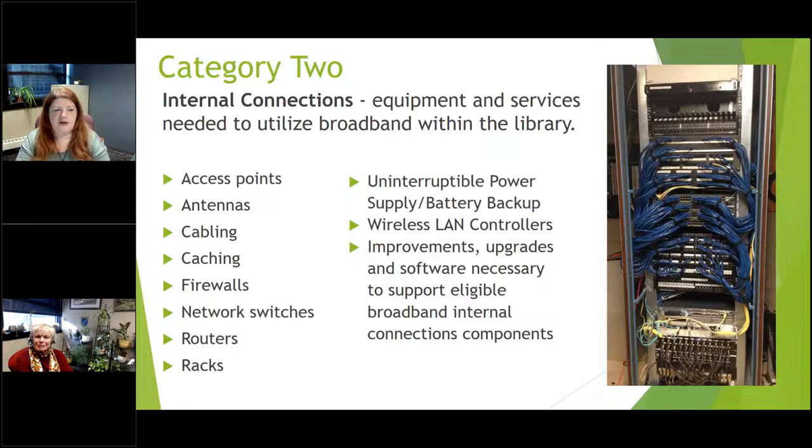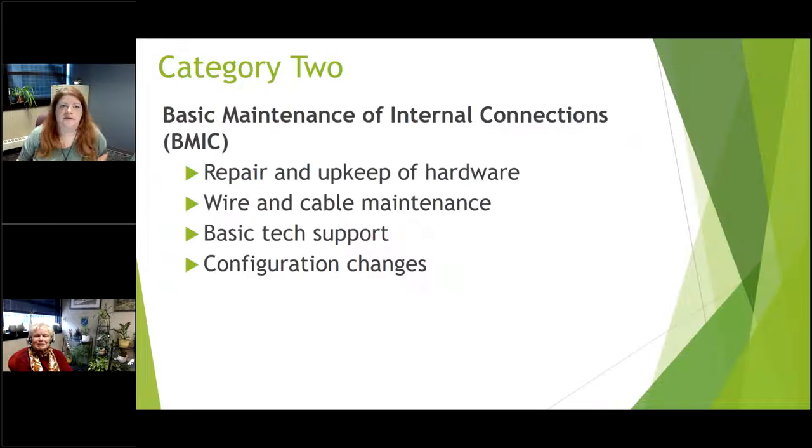Your access points, your cables, firewalls, routers, racks, that uninterruptible power supply. Also, the software necessary to make your network work. So not things like Microsoft Word, but network software that makes these pieces of equipment work. In addition to the equipment itself and its software, basic maintenance of these internal connections. So repair, ongoing repair and upkeep, basic tech support, all of these things can receive an E-rate discount as well.